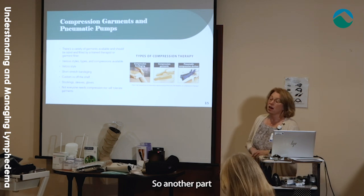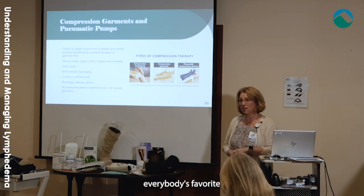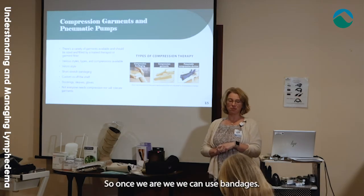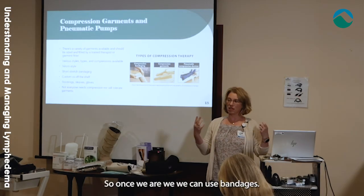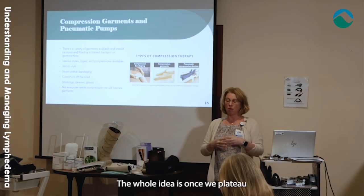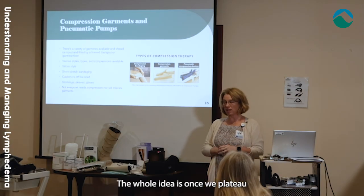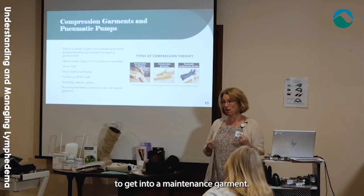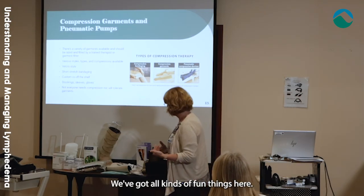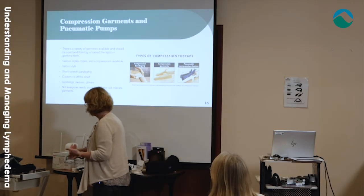So another part of treatment, everybody's favorite, is compression garments. So once we can use bandages, we can use the Velcro wraps. The whole idea is once we plateau, we're going to get into a maintenance garment, so a compression stocking. We've got all kinds of fun things here.